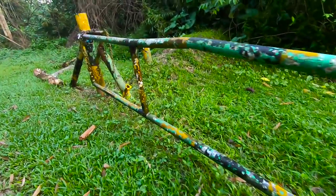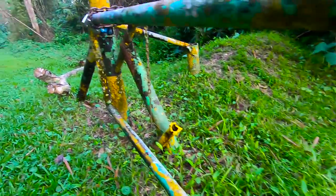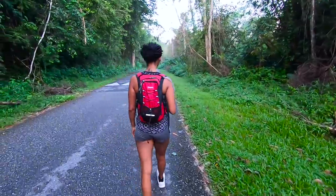This railing is disgustingly nice. Look at that. If that's not art, I don't know what that is, guys. That's beautiful. Look at that. So pretty. Lovie, what is up?